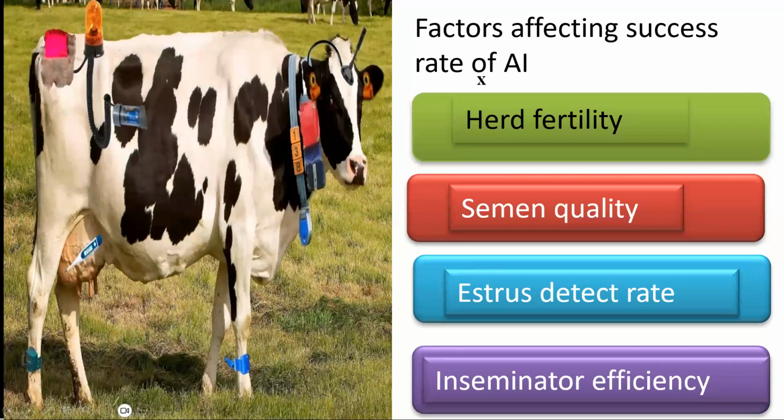Also, the inseminator efficiency. A lot has to do with the handling of the insemination process, such as when you deposit the semen in the anterior vagina or in the mid-cervix, or some people, instead of depositing the semen in the body of the uterus, go ahead and deposit the semen in the uterine horns. This affects the general conception rate of any given herd.